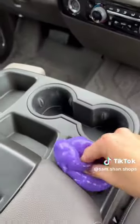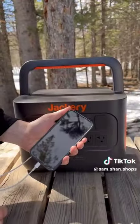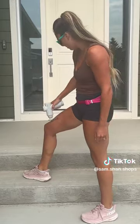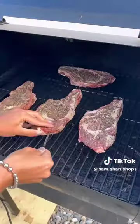This top-rated car slime that cleans the nooks and crannies of your vehicle. This portable power box that gives you off-grid electricity and is charged with solar energy. This wireless massager that speeds up recovery and prevents muscle soreness. And this smart meat thermometer that notifies your phone when your meat is done smoking or grilling.